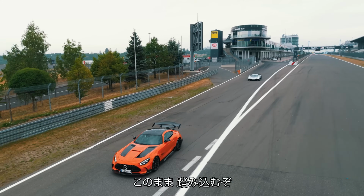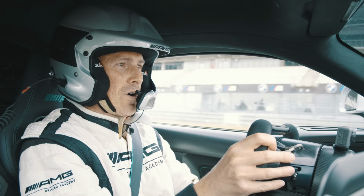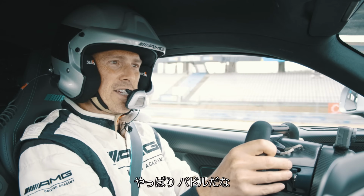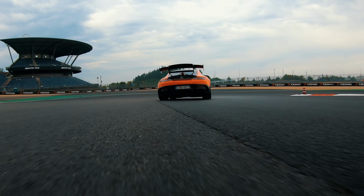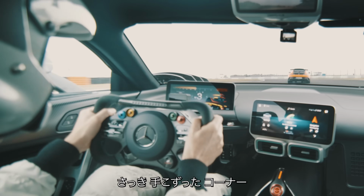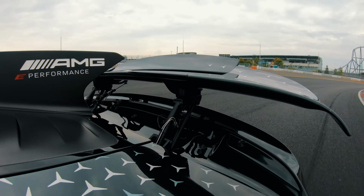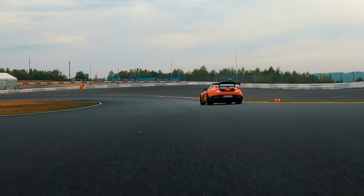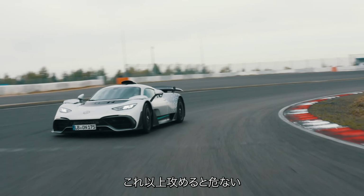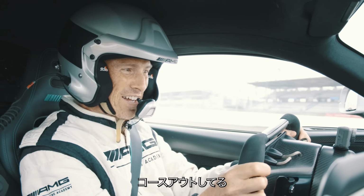Okay, here we go. Let's feel the acceleration when I floor it. Whoa. Oh, it's nice changing gears yourself. This is the bit that caught me out last time. Just roll it through here. Oh, I can feel a bit of understeer. Oh, I ran wide there. It's going to kill me on this bit now. It's all over the curbs.